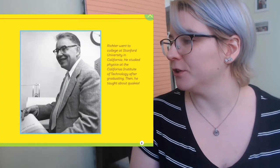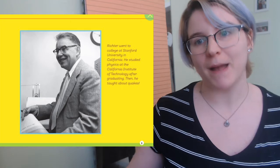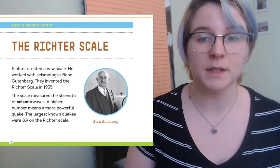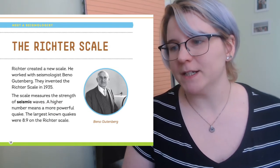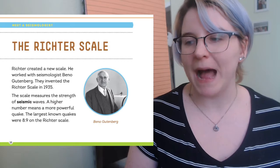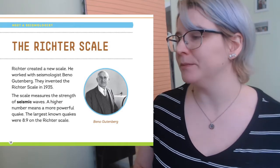Richter went to college at Stanford University in California. He studied physics at the California Institute of Technology after graduating. Then he taught about quakes. The Richter scale. Richter created a new scale. He worked with seismologist Beno Gutenberg. They invented the Richter scale in 1935. The scale measures the strength of seismic waves. A higher number means a more powerful quake. The largest known quakes were 8.9 on the Richter scale.